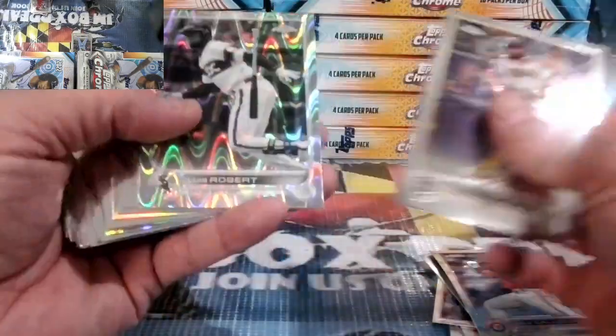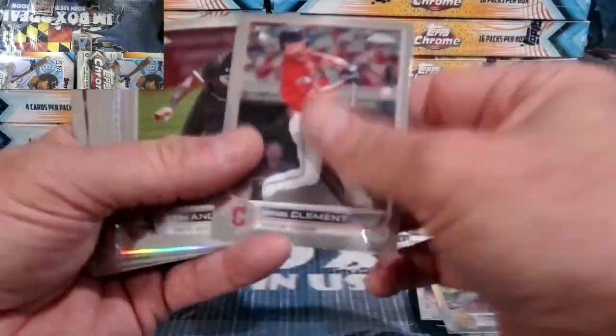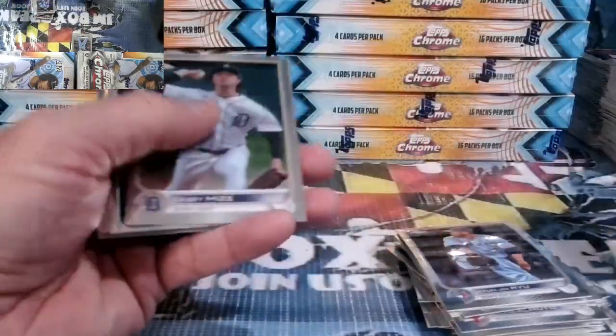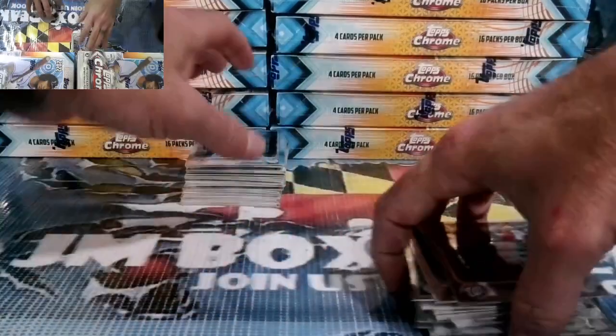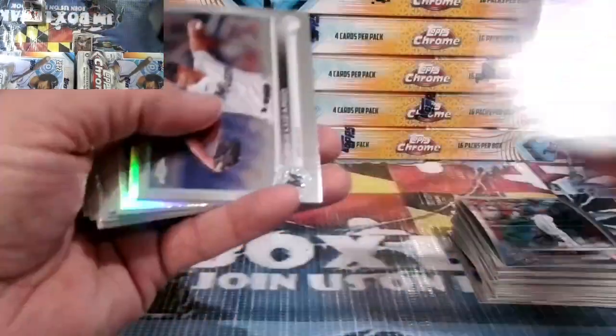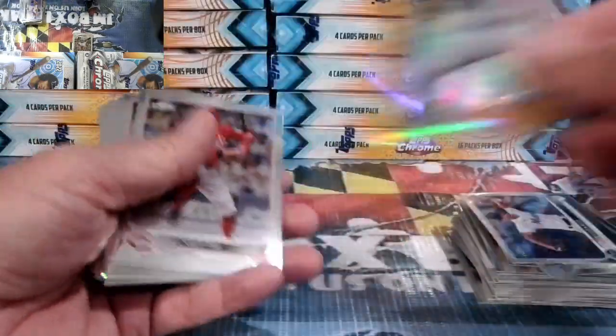Luis Gill. Luis Robert. Lance Lynn. Moustakas, Kyle Seager. So is Jordan Alvarez. This stuff's underrated, too. He had a great year. We got Matt Chapman. Bryce Harper. Yeah, Kyle Tucker stuff sells for dirt cheap. I don't understand it. Neil Cruz. George Kirby.